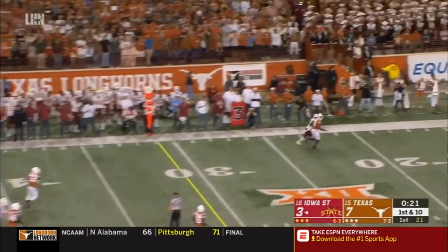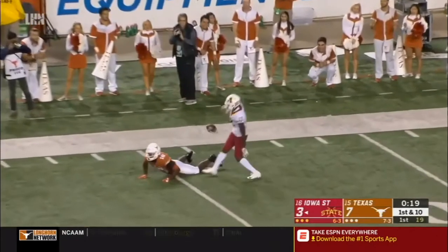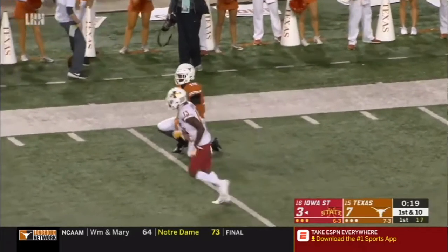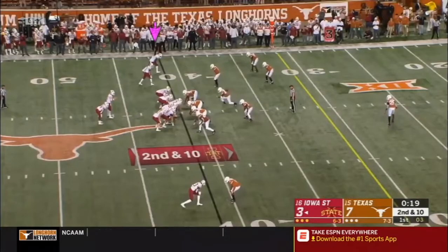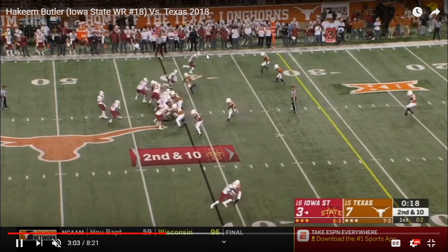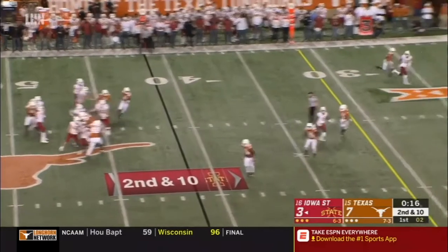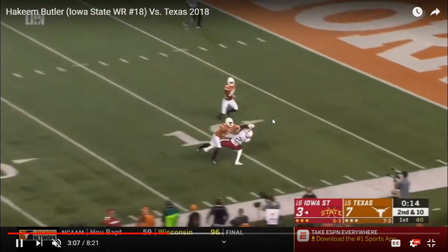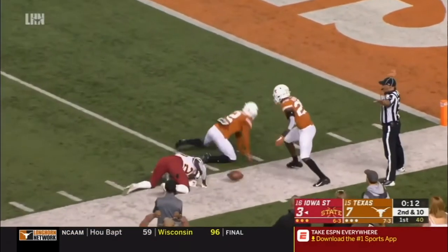Another vertical down the field route. Underthrown. Oh, that was Johnson. Top of the screen. Now they're down the field route to the other receiver. Oh. Oh, he dropped it.